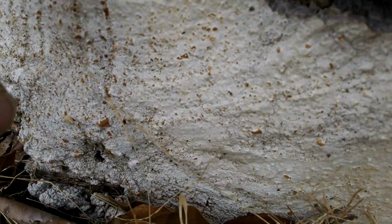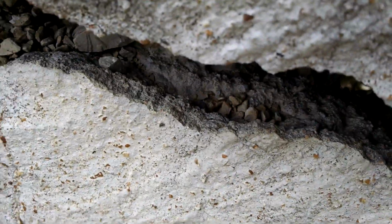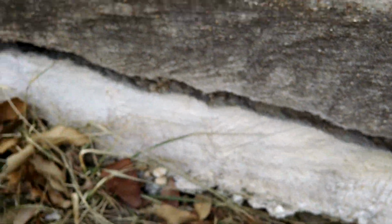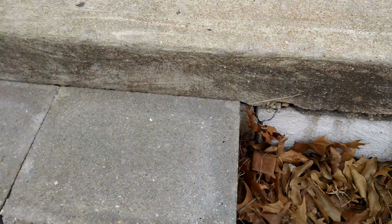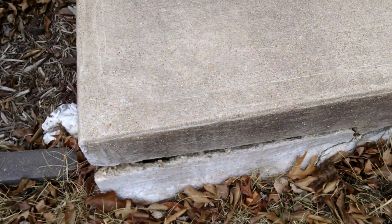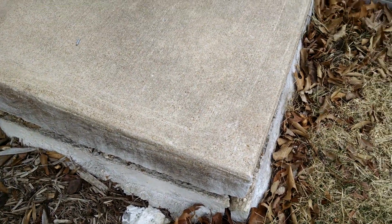You can see that by looking at the pea gravel. Look at that, you can see the pea gravel inside there. That is definitely something they got right out of a quick mix box or sack. This did not come out of the original pour. It probably was poured at the time the house was being built. Somebody just had some second thoughts or something.